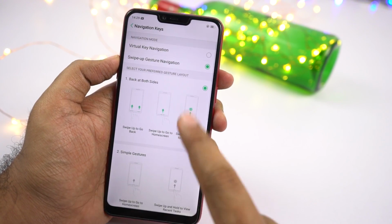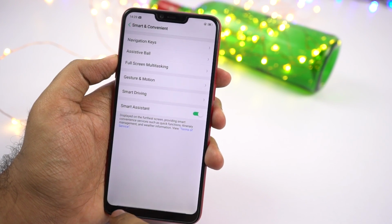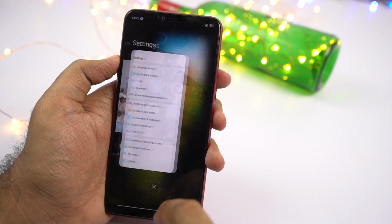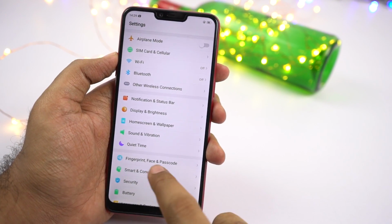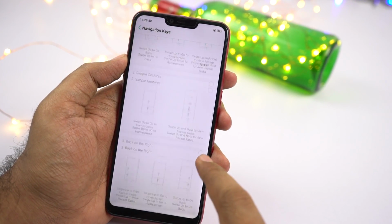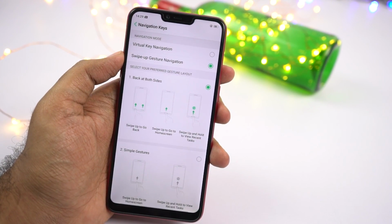My favorite one would be the first one, that is, you can swipe on the left or right corners to go back, swipe from the center to go home, swipe and hold for recent apps. We also have other gestures, but I think this is the best one. These navigation gestures just give us a more immersive experience. Next we have assistive ball.